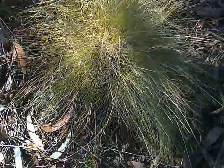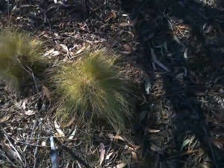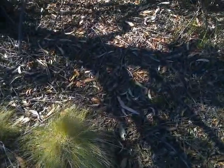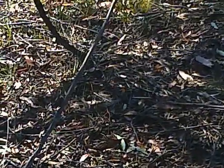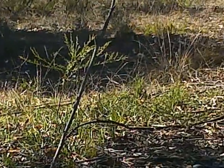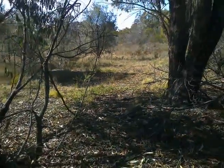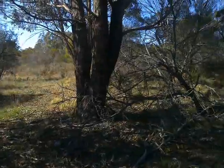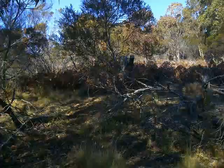Here's another example. Green grass growing up through the leaf carpet on the forest floor. This is kind of how the forest is supposed to work in my understanding. And this is just a little clump of trees in the middle of about a 3 or 4 acre clearing.